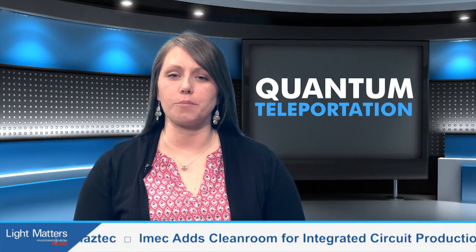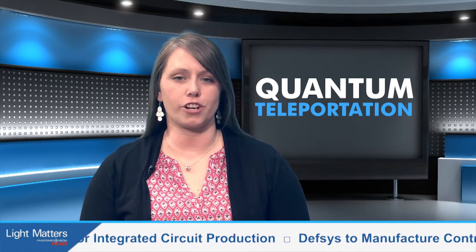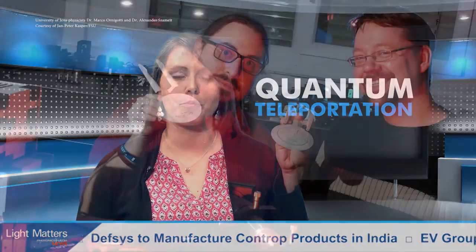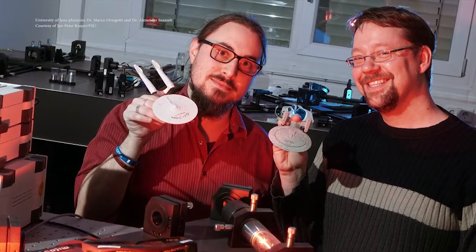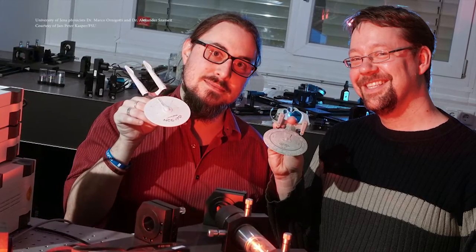The ability to teleport anything from one place to another has never actually existed outside of Star Trek episodes and science fiction stories. Until now. Physicists at the University of Jena in Germany have demonstrated that teleportation is possible in real life.